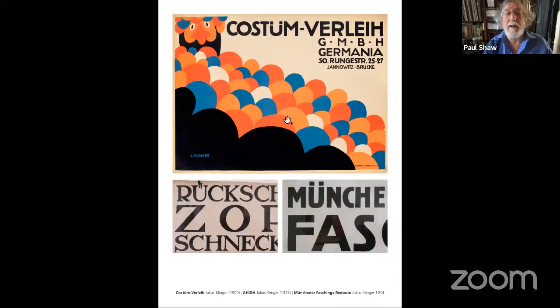But if we look at Klinger's work, we're not going to see any black letter, which is quite astonishing because his contemporaries would go back and forth between black letter and Roman. And I don't think there's a single example of Klinger's black letter in the exhibition. I'm not sure if he ever did any, which really sets him apart from his contemporaries, and we'll see who some of them are a little later.